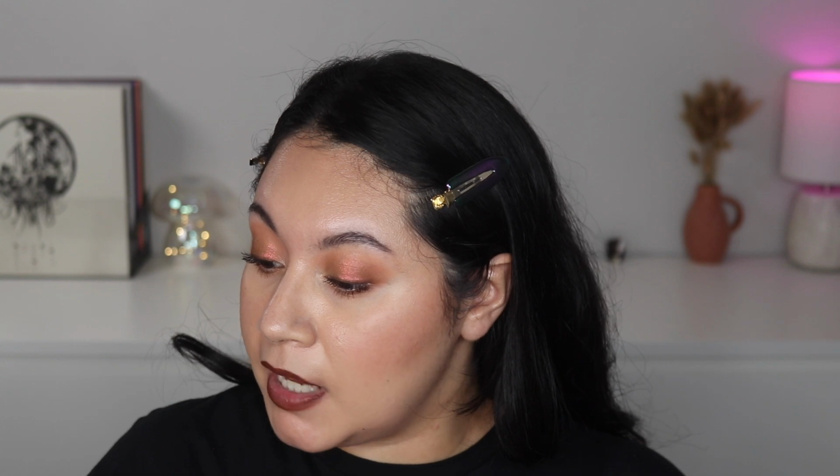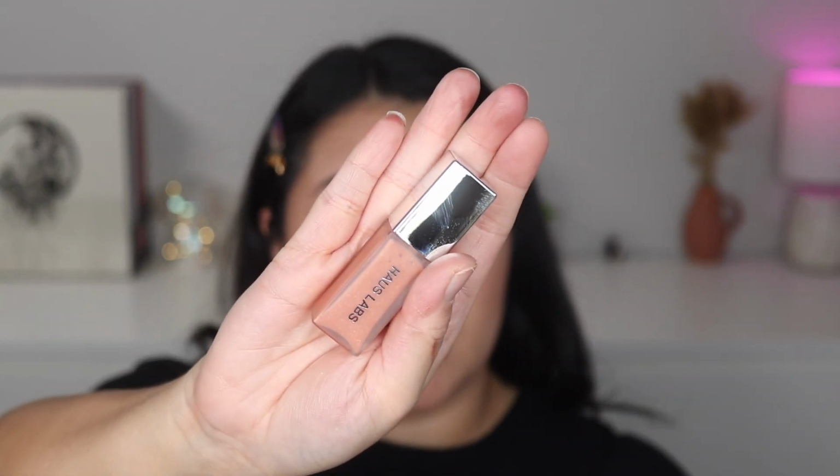I also got the Haus Labs PhD Hybrid Lip Glaze Duo. This one comes with a full size and a mini. So the full sized one is limited edition. This is in the shade Honey Shimmer. So this one looks like a peachy nude shimmer. And that is super pretty. I really like that. I feel like this might be the one that I apply today.